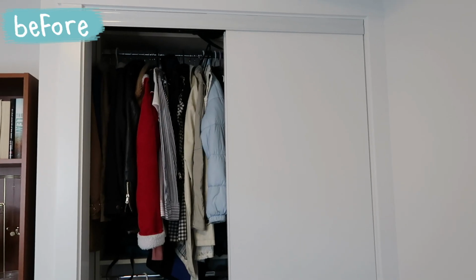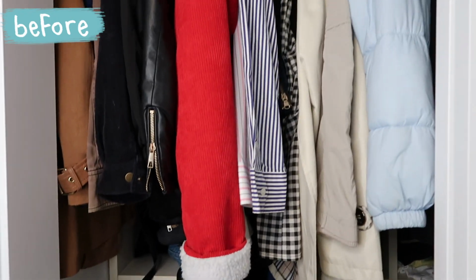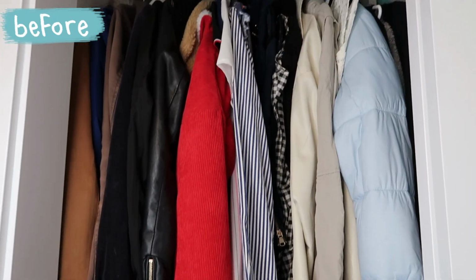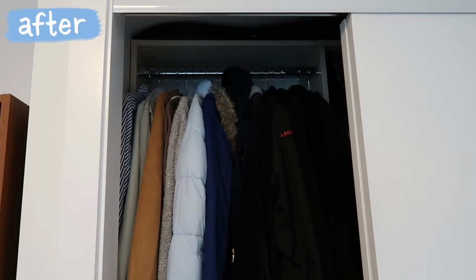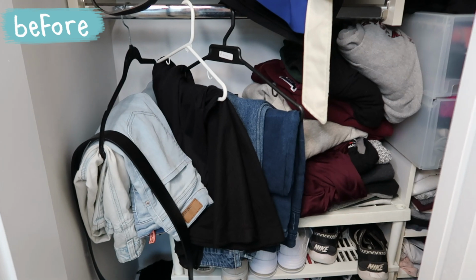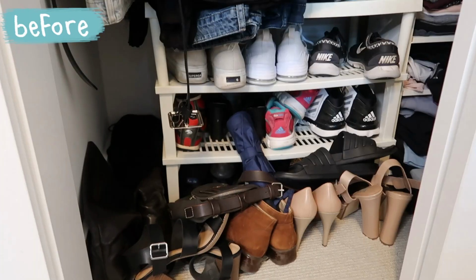I love looking at the before and after. It's probably one of my favorite parts of decluttering. I just find it to be super satisfying to look at, and it just makes me feel that much more accomplished. Like this right here is just so nice to look at. So if you're planning on decluttering one of your spaces, I definitely recommend that you take some before and after pictures or videos. But anyways, I'm so happy with the results.